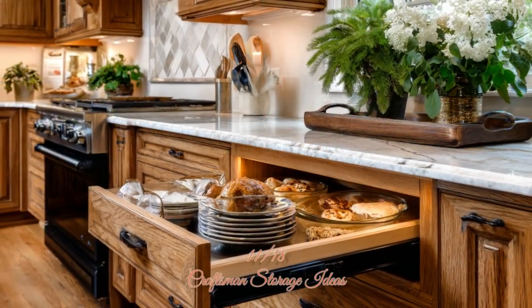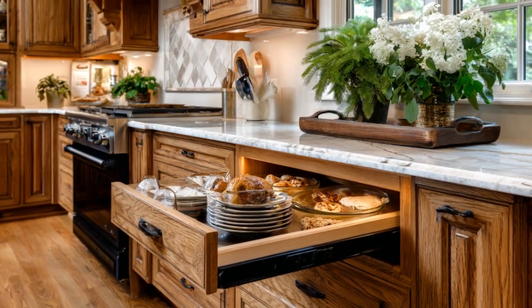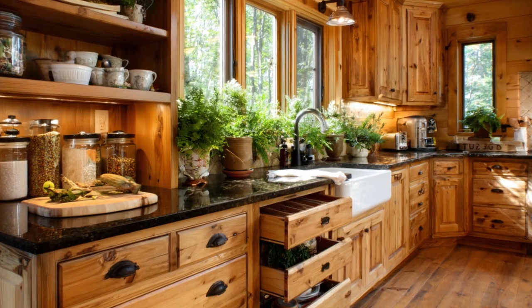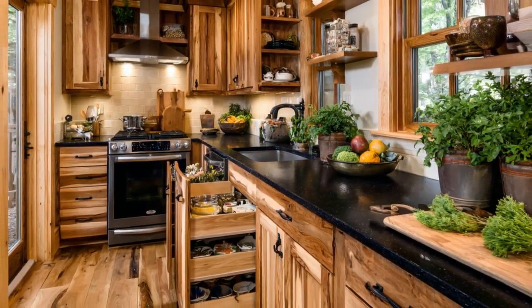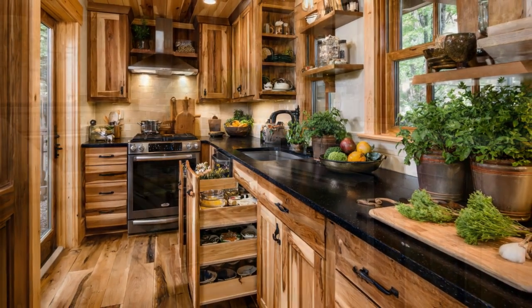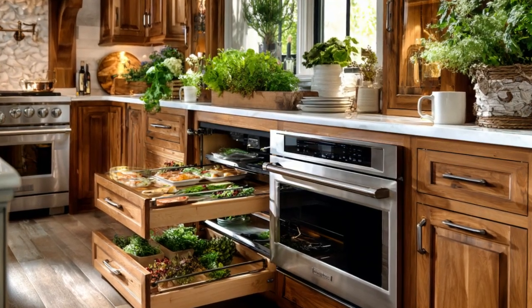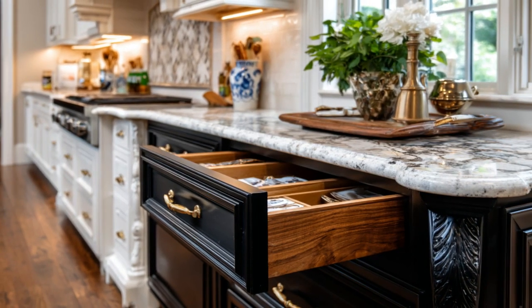Craftsman storage leans toward built-in cabinetry with thoughtful compartments. Pull-out shelves, deep drawers, and specialized inserts are all part of the design. In a small craftsman kitchen, these built-in details maximize storage without adding clutter.